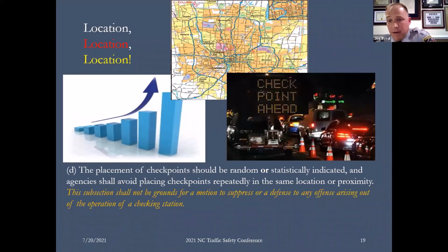But if it's random, it's random. Random's not hard to prove. Random's random. So don't be afraid to have random checking stations either. I've also heard statistically indicated checking stations where the officer testified to those. He didn't necessarily have anything printed out, but he could testify under oath that he personally had arrested a dozen drunk drivers within a mile radius of that location in the last year, 18 months or something of that nature, where he can prove it and it's based off statistics.